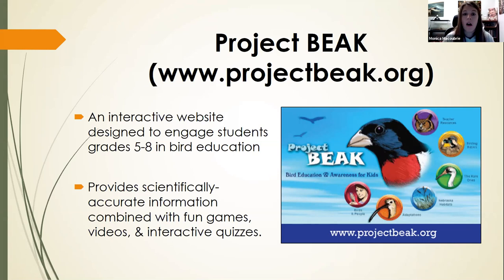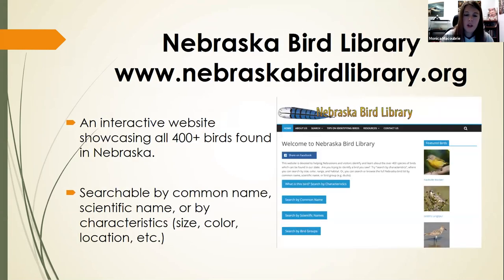Whatever is needed, it is all there for you. It's just simply projectbeak.org. We also have Nebraska Bird Library. This is basically an interactive online field guide for Nebraska. You can search by the common name of the animal, by the characteristics, by county. Is it larger than a crow or bigger than a robin? You can search all of that.